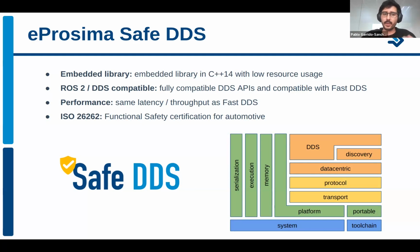In terms of performance, we have achieved the very same latency and throughput as Fast DDS, but of course, we don't have the full DDS functionality. There are some advanced QoSs that you won't find, that are not implemented in SafeDDS because it is a lightweight library. And also, we provide certification artifacts for those use cases that need some kind of functional safety certification. As you can see here, I also have a link to the documentation. It's a very modular architecture that is based on interfaces, on layers, very developer friendly.